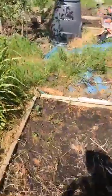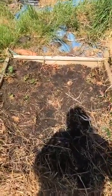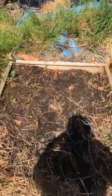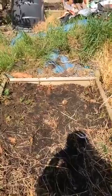So I'm going to go back to tidying this raised bed. Even if I just get one done today, I'll be happier than I have been in the past. It can feel overwhelming if you've got lots to tidy up, so taking it one step at a time is probably useful.